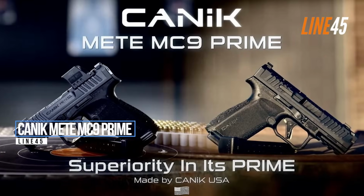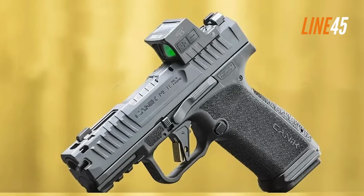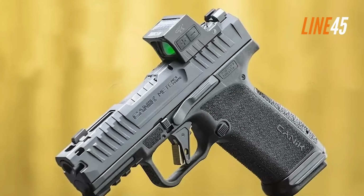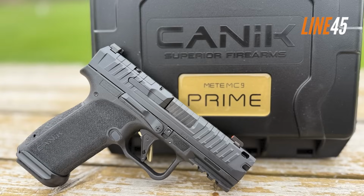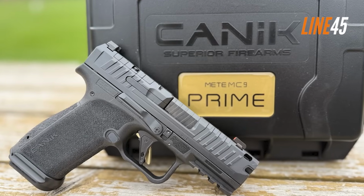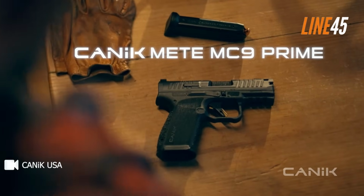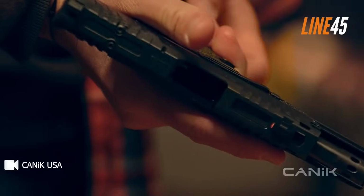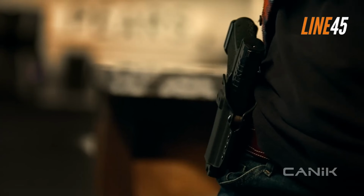Canik TTI 9 Prime. You know how most micro compacts feel like you're giving something up, whether it's shootability, capacity, or comfort. That was my mindset going into the Canik TTI Prime. But after putting real rounds through it and watching customers light up at the range, I've had to eat my words. This ain't just a small gun that does okay. It's a micro that shoots like a full size and brings features you'd normally see on pistols twice the price.